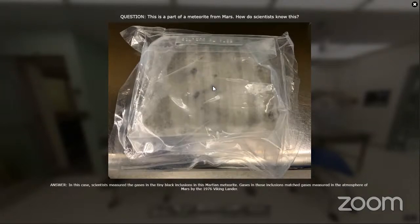So these are, turns out, little glass inclusions. So little glass beads that got trapped inside the rocky matrix here. And in the 80s, they were able to open up these little glass inclusions, and there was gas inside of them. And they analyzed those gases that they found inside. And it turned out that they were a really close match to what the Martian atmosphere is made of. They did not match Earth's atmosphere, they matched Mars.